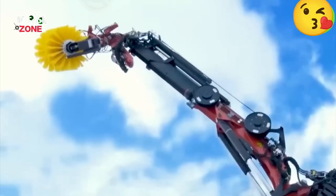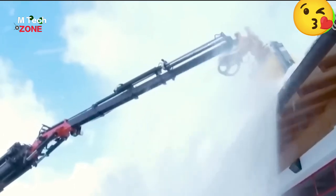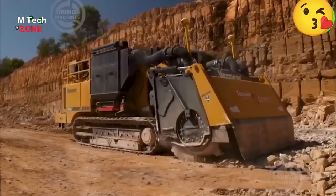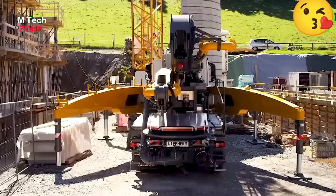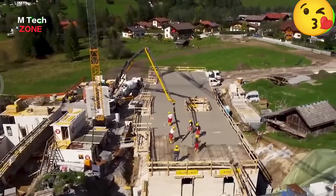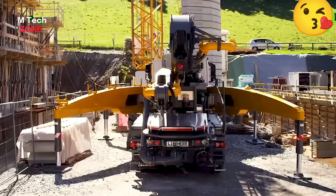Efficient snow removal with large automated snowplow and advanced technology makes clearing snow-covered areas a delight. Back of the truck. Concrete pumps with innovative outriggers are highly advanced machines, with their primary feature being the presence of 4 swiveling outriggers, ensuring maximum flexibility.